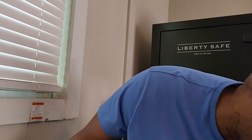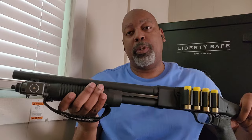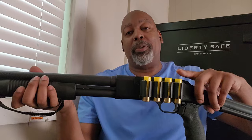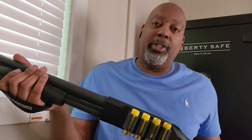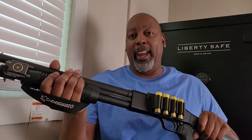All right, next up is going to be a Mossberg Shockwave 20 gauge. This is going to be chambered in 20 gauge, with a 5 plus 1 capacity, but I also have the actual side saddle right here. Now, I did some modifications on it, put the SB Tactical brace on there. It makes it a much more functional weapon than having a bird's head grip on there. You can actually aim much better.